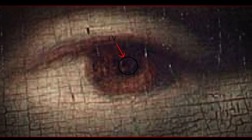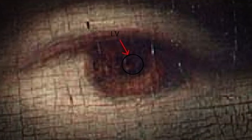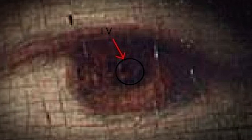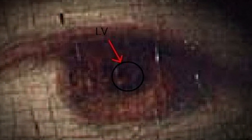Da Vinci put tiny numbers and letters into the eyes. He wanted to leave his final thoughts on his views of the universe. The letters can only be seen by magnifying high-resolution images of the painting. They're invisible to the naked eye. The LV appears in the right eye, while the figures in the left eye are hard to understand. This would have needed to be painted with magnification.